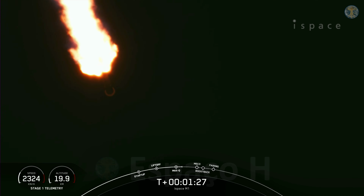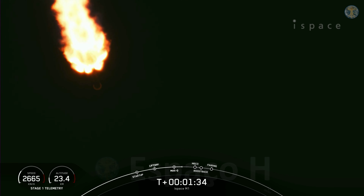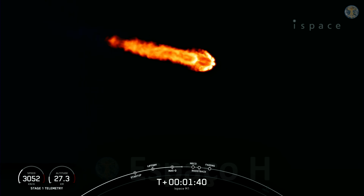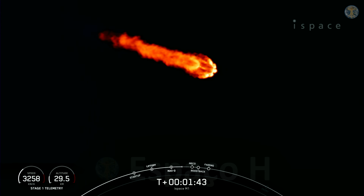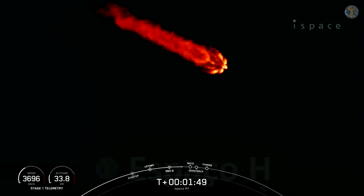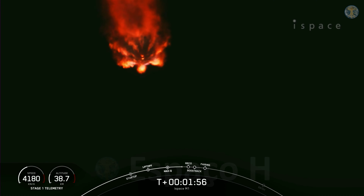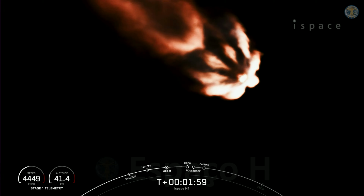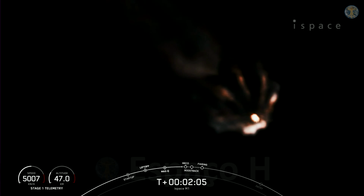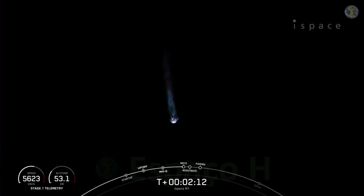We do have 5 events coming up in quick succession. That'll be MECO, stage separation, stage 1 flip, SES-1, and then the boost back burn on the first stage will begin. Again, MECO is where all 9 of those engines that you see lit up on your screen will shut down. That helps slow the stage down in preparation for stage separation. Then the first stage will do a flip in order to make its way back to its landing zone today on land, followed by SES-1, or second stage engine start 1, on the second stage. That's where the MVAC engine will ignite, and then the boost back burn will also begin on the first stage. Those events are coming up here in just a few seconds.